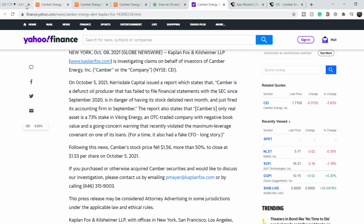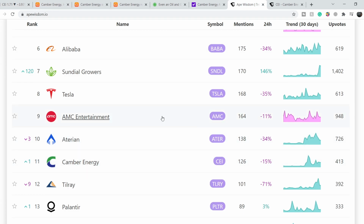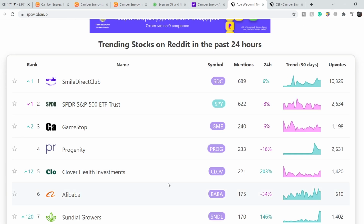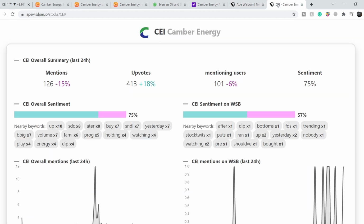So, what was the reason for this massive spike? From the fundamental standpoint, it is the retail community. Right here on appwisdom.io, this website, by the way, tracks all the activities around the different Reddit communities, and in the stocks section, we have this list. And right here you can find Camber Energy on 11th place with 126 mentions. It is a decrease of 15% during the last 24 hours, and it has 413 upvotes. But the total sentiment in these mentions is rather bullish.